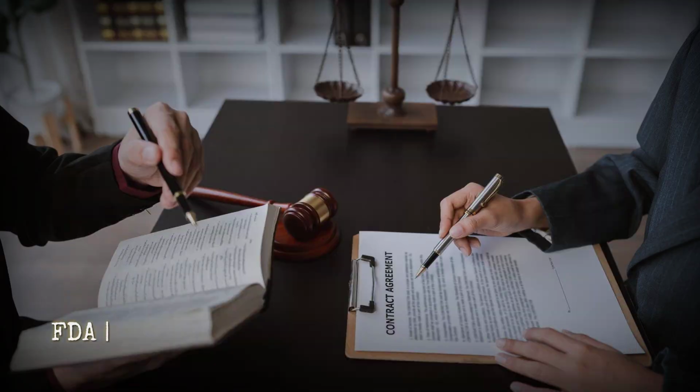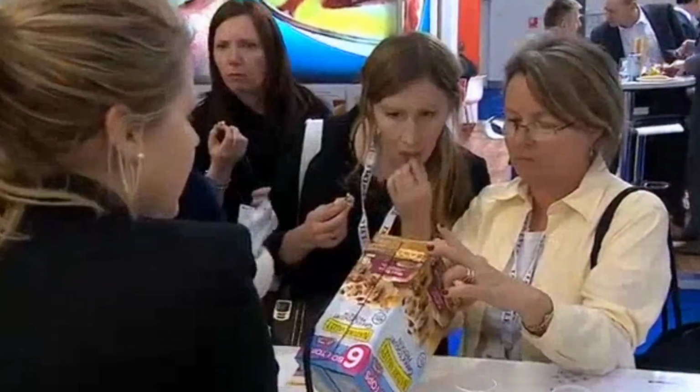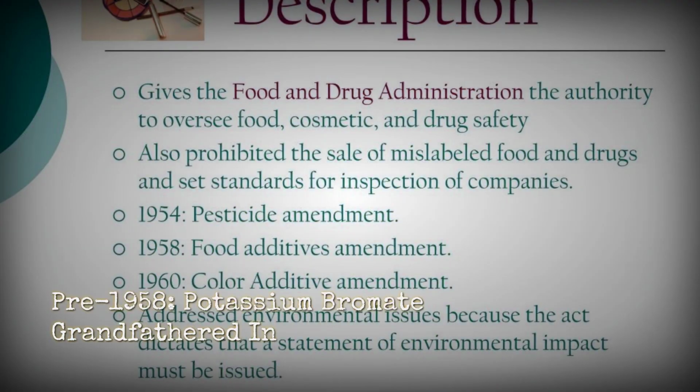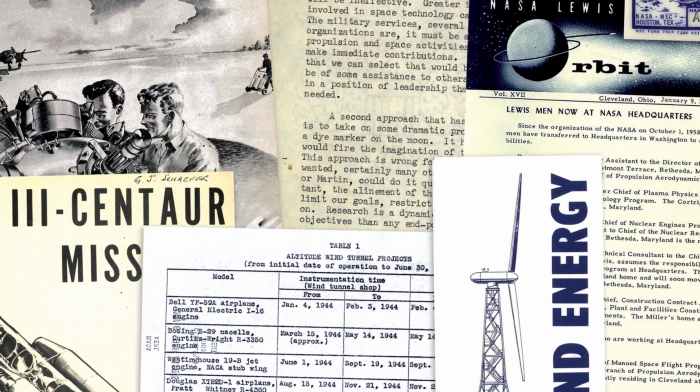The FDA allows companies to self-certify ingredients as generally recognized as safe, known as GRAS. The company selling you the ingredient is the same company telling you it is safe. No independent review. Potassium bromate was on the market before the Food Additive Amendments of 1958. Grandfathered in, never required to pass modern safety standards. It has been in your bread for over 60 years, on a classification it received before humans walked on the moon. The European Union operates on the precautionary principle.